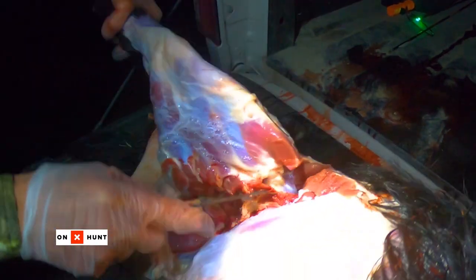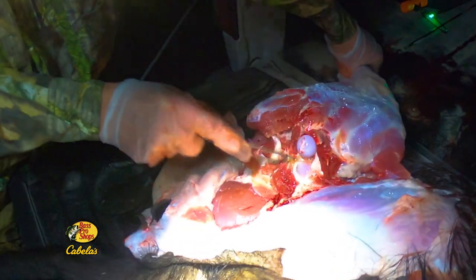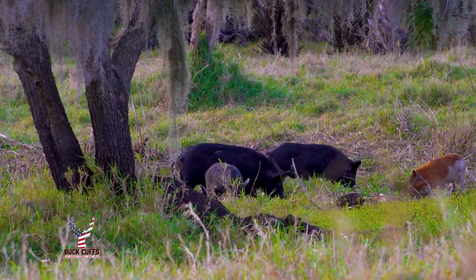If you've ever been blessed to eat wild hog that's been prepared properly, you know it's delicious. And the reason is simple. Wild hogs eat a much wider variety of food sources than hogs raised in confinement.